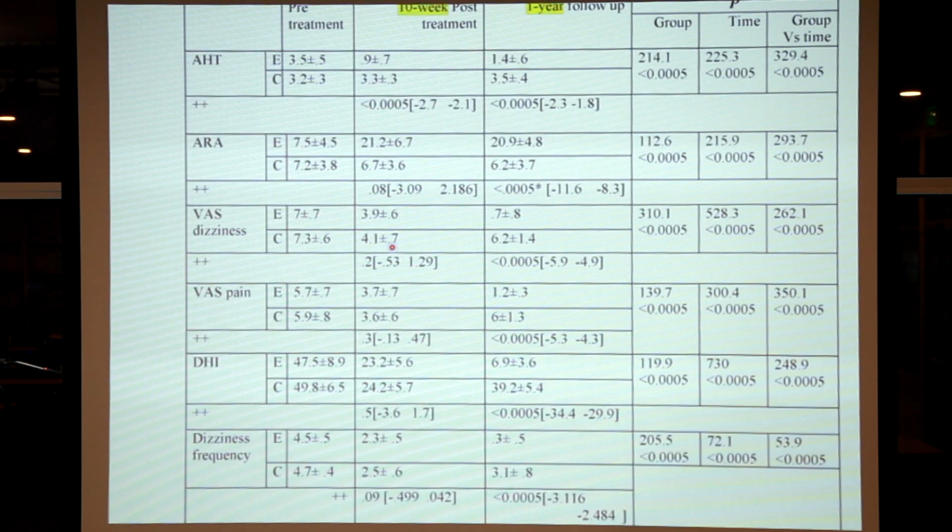Yes, they did improve at 10 weeks, but look what happens 1 year later when you stop the intervention. That dizziness severity goes back up, 6.2 out of 10. Compare that to 0.7, 0.7. The Denneroll group is way better on the dizziness severity, right? And it's because we've rehabilitated the cervical curve in its alignment.